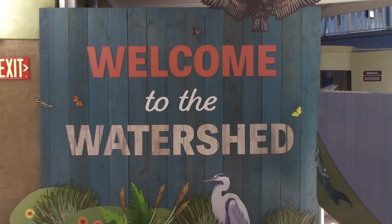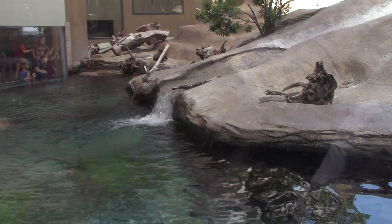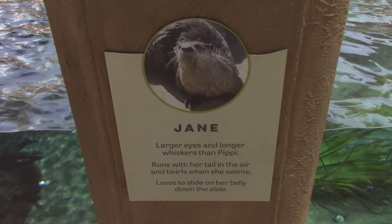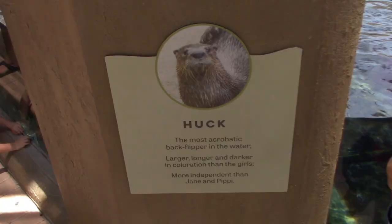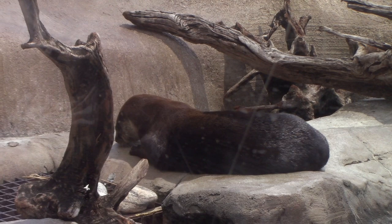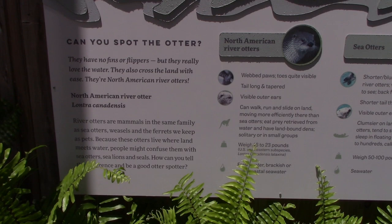All right, welcome to the Watershed. Oh yes, I bet I know what's in here. Got some otters. So we got three otters in here. We got Pippi, got Jane, and Huck. Here's the otter. There we got otters. North American river otters.